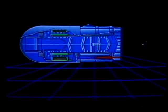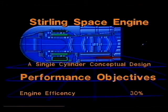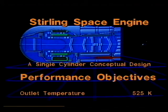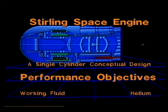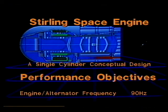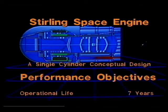The performance objectives of a typical single-cylinder design are: alternator output, 25 kilowatts of electricity. Engine efficiency, 30%. Inlet temperature, 1050 degrees Kelvin. Outlet temperature, 525 degrees Kelvin. Working fluid, helium. Engine alternator frequency, 90 hertz. Specific mass, 6.4 kilograms per kilowatt of electricity. Operational life, over 7 years.